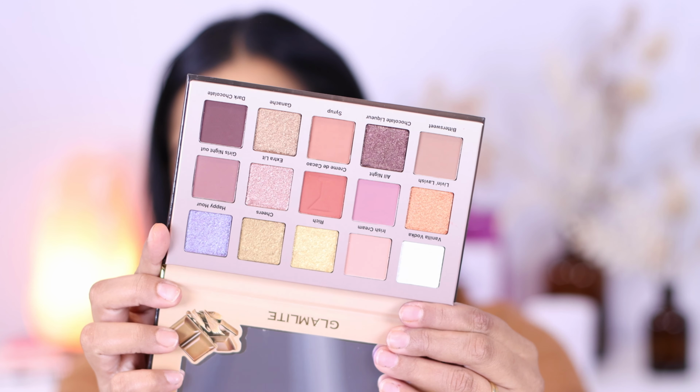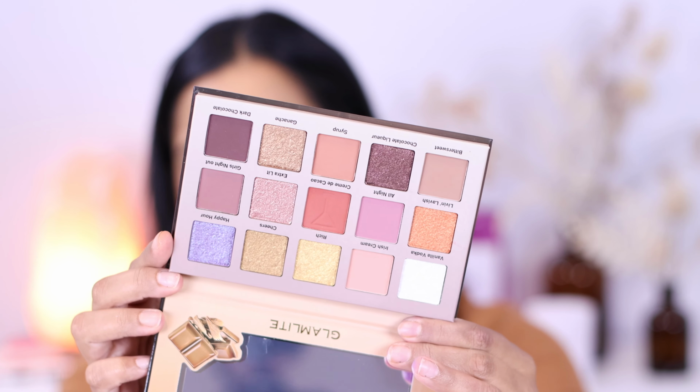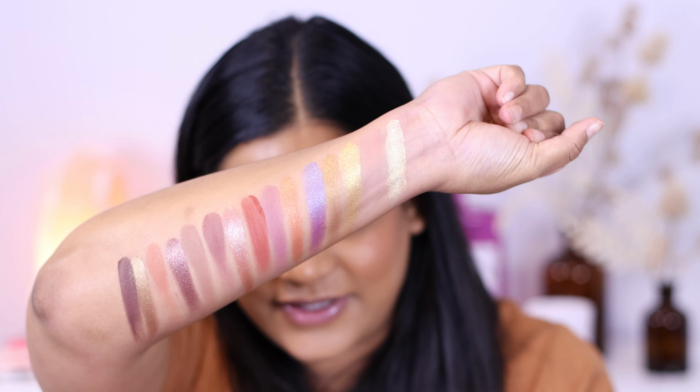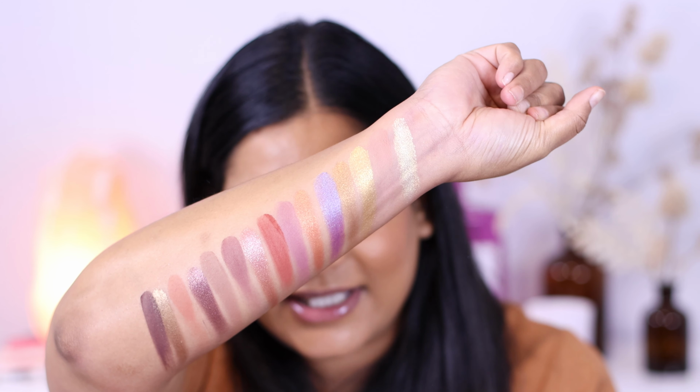And then here are the shadows. And then there's a mirror with a little chocolate logo there. So this one's definitely a neutral palette with a pop of purple. And there are 6 shimmers in this palette. So here are the swatches of the chocolate martini palette.